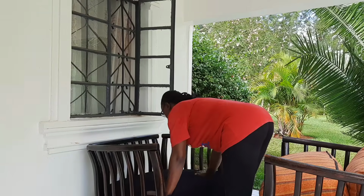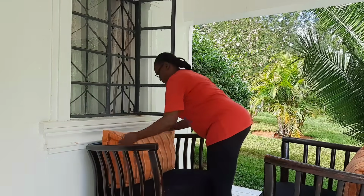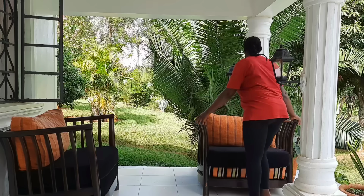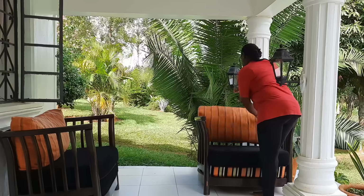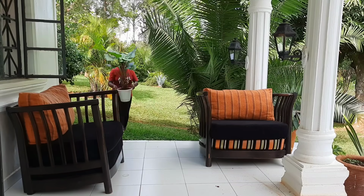So many of you have been asking about these seats we have here. They were thrifted from an expert market, and these are the strongest pieces of wood I've ever seen. It is so heavy and so strong. It's never broken ever since we bought it, and it's been about 10 years. And the huge cushions just make the sitting here really comfortable and so relaxing.